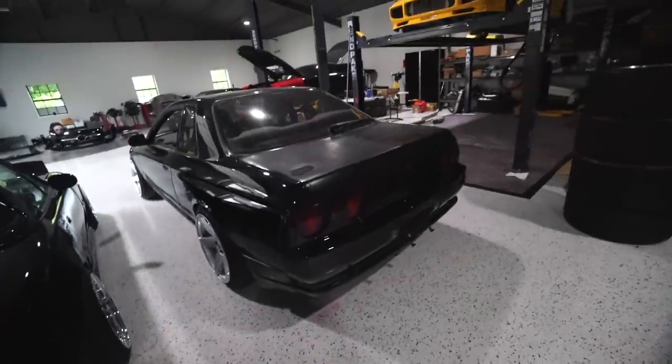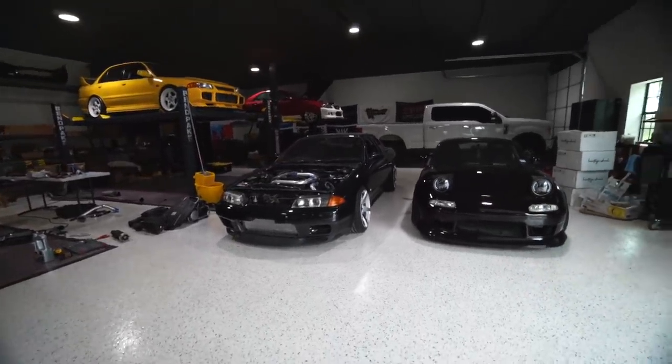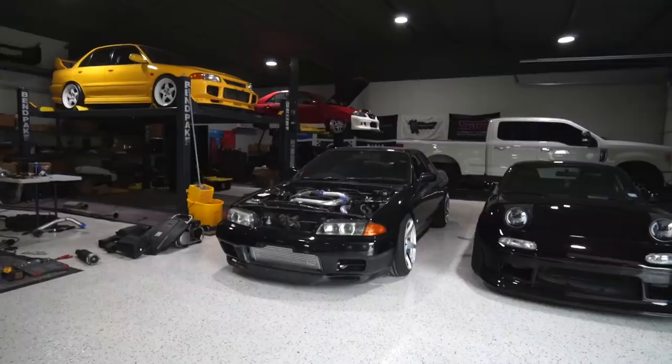I'm starting to love the R32 so much. Now that I've been looking at one just about every day, I'm starting to really love the body of it. So, I don't know, maybe an R32 GTR in my future. Gonna stop buying cars for a while until I get all my stuff done, at least.